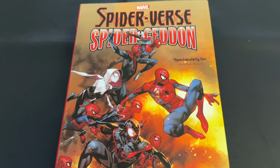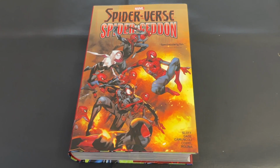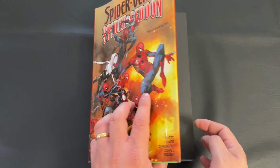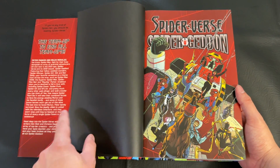This definitely brings in a lot of our fan favorite Spider people. I really want to read this book. I've had it on my shelves since shortly after it came out. This was one that I really was eager for after the popularity of those Spider-Verse animated films, and just enjoying a lot of these Spider characters. This feels like a no-brainer to me.